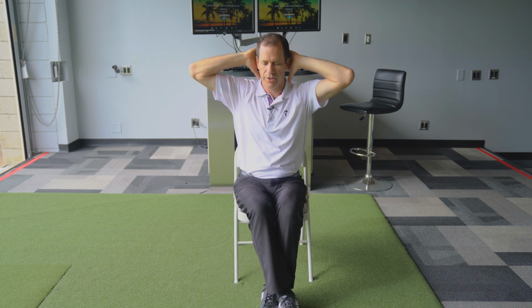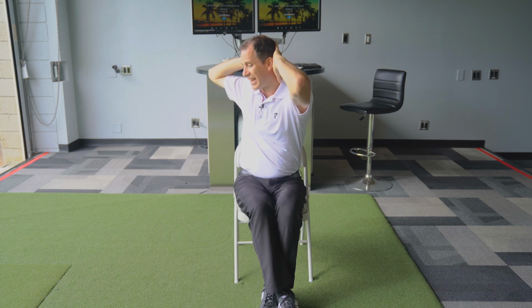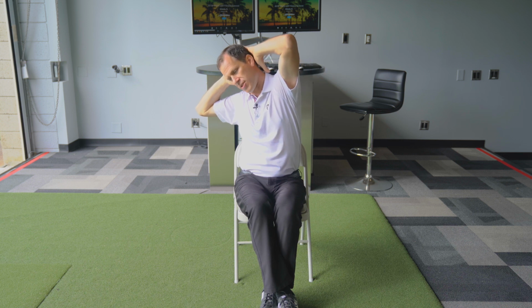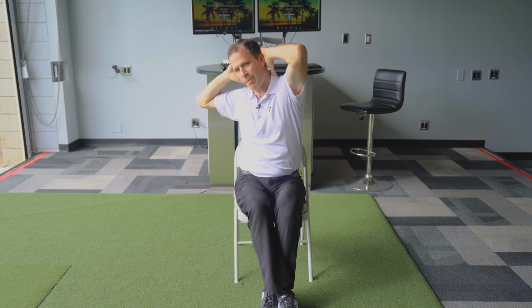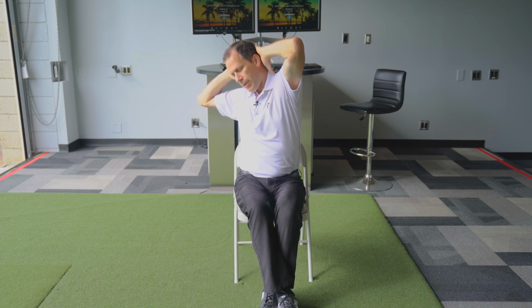Now here's what you're going to do. You're going to rotate to the right. Don't let your knees separate. Once you get as far as you can to the right, we're going to laterally flex to the right. That's going to help open up the joints in the rib cage on the left. Now once I get here, we're going to use breath. Take the biggest breath you can, try and expand your rib cage laterally and front to back and make it twice the size. Then breathe out.